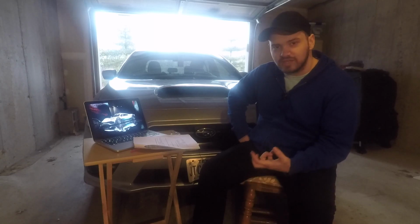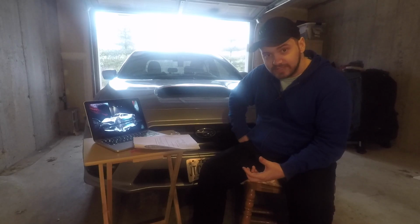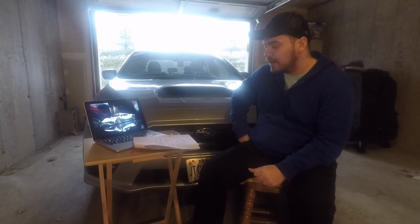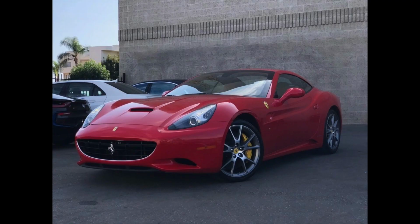But there's also the E-gear. The E-gear, for the most part, is okay, but it's not the best. So just keep that in mind. It's not going to be dual clutch. It's not going to be the Huracan DCT. But that's the Lamborghini Gallardo. Up next, we've got the 2012 to 2013 Ferrari California.